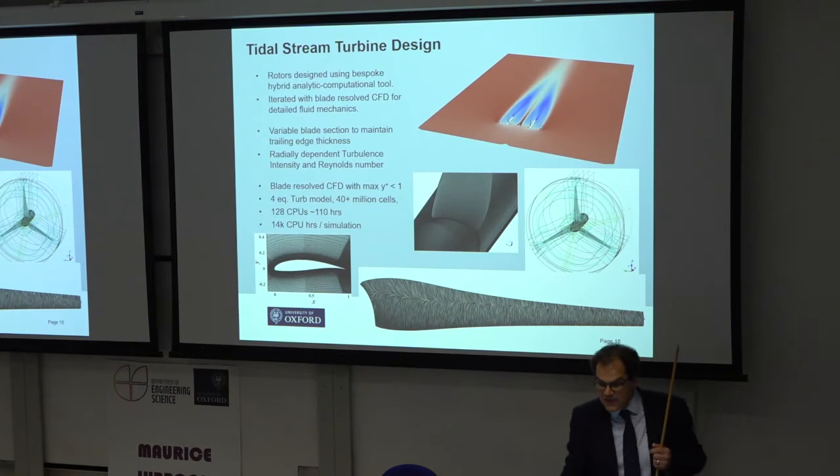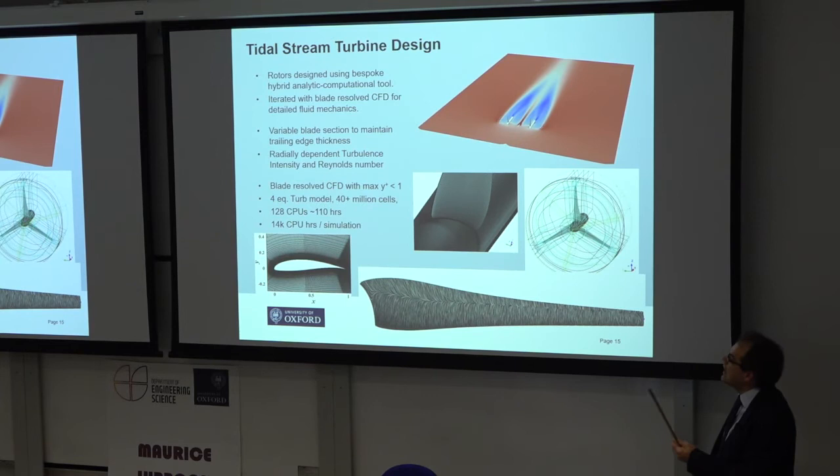In fact, the conditions in the tank are such that it's not that unrepresentative of field conditions in terms of the level of turbulence. It's really quite spectacular to watch the eddies. So this is some of Bowen's work. This is designing two rotors, as I said.